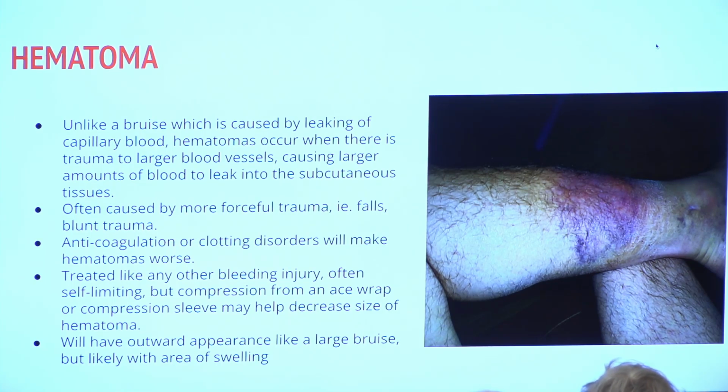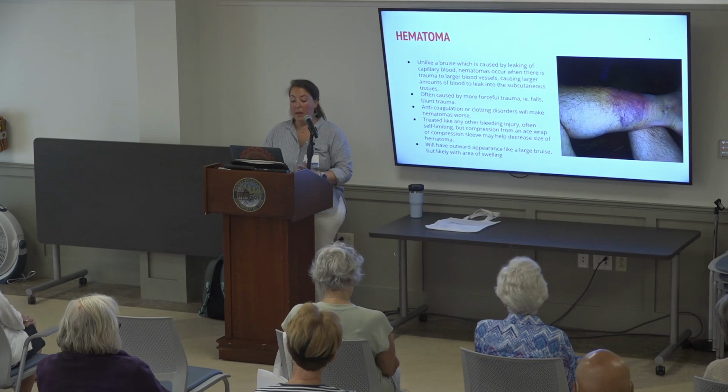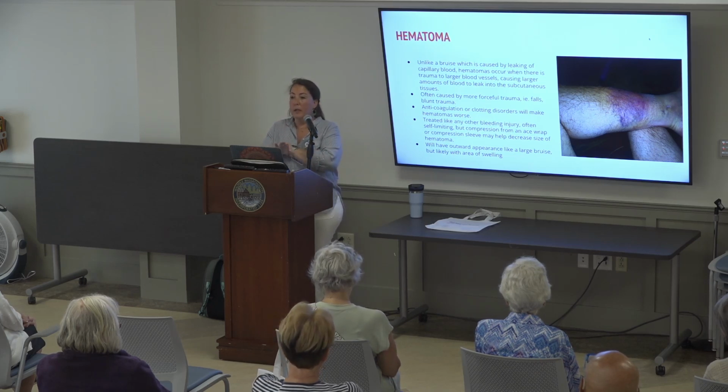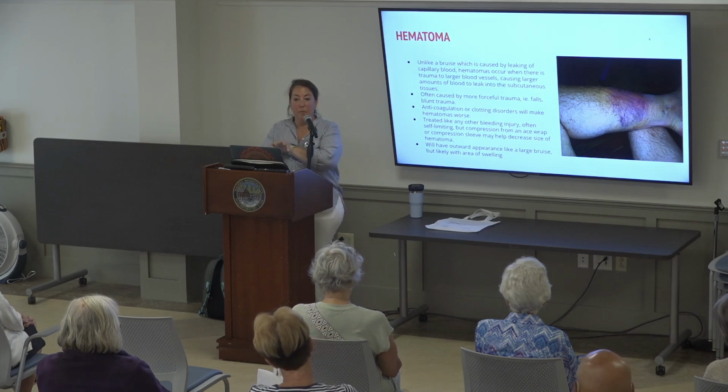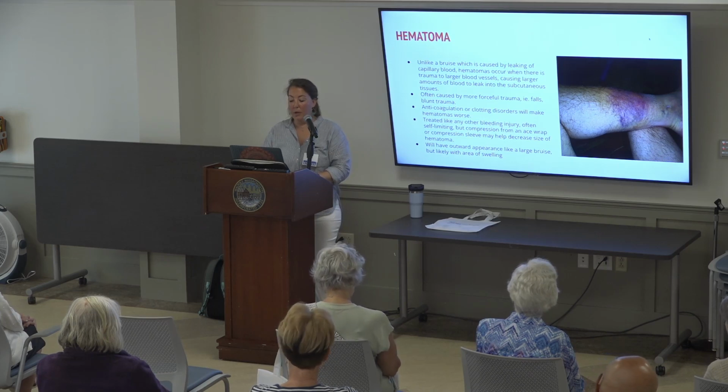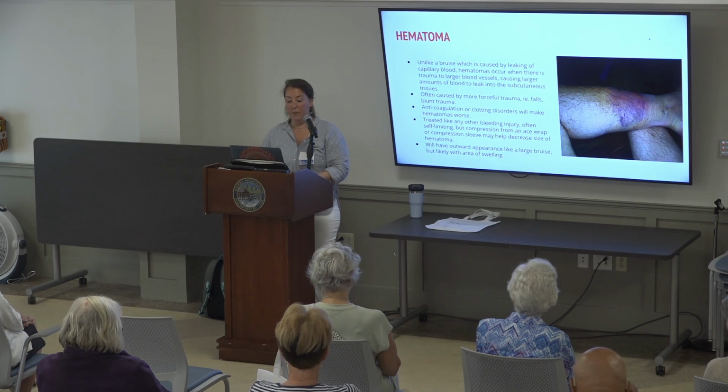It's often caused by more forceful traumas, such as a fall or being struck by something hard or fast. Again, anticoagulation or clotting disorders are going to create worsening hematomas. Unlike a laceration, where you can put direct pressure on something, trying to figure out where exactly this blood is coming from when it's not on the skin surface is a little bit harder, so direct pressure isn't necessarily going to slow the bleeding. It, again, is going to be self-limiting, but compression from an ACE wrap, something circumferential, may help decrease the size of the hematoma. And again, the outward appearance is like a bruise, but likely with an area of swelling.